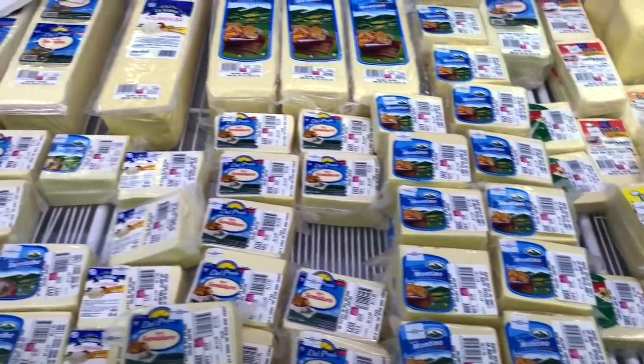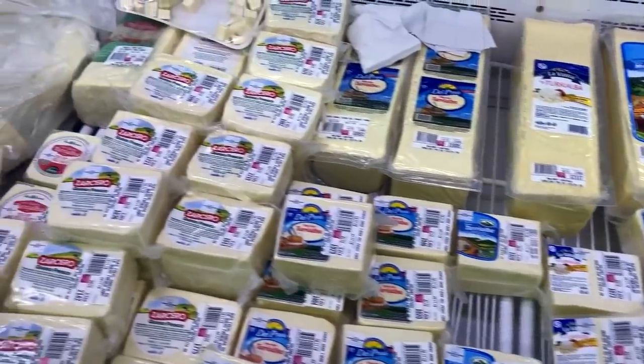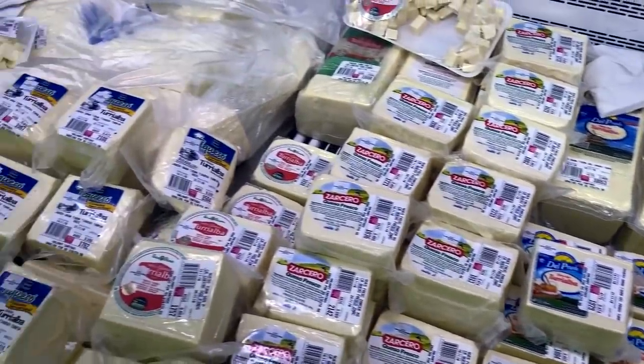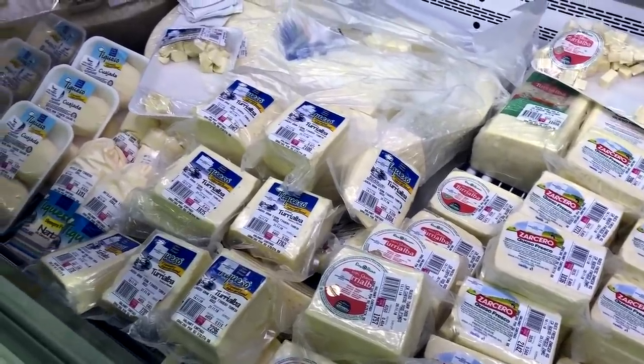You're not going to easily or commonly find aged European-style cheeses in Costa Rica. Instead, there's an abundance of this fresh white cheese available at most markets.